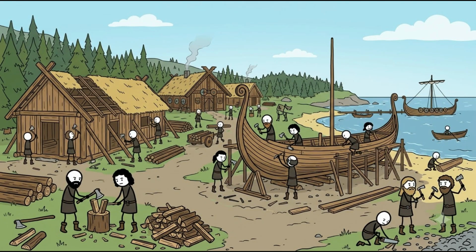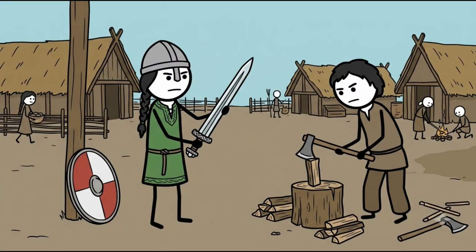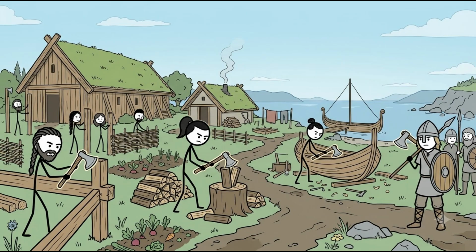Few societies demonstrate this relationship more clearly than the Vikings. For them, the axe was both a practical implement and, in some contexts, a weapon. Swords were comparatively costly and often carried considerable prestige. Axes, by contrast, were versatile and widely used. The same basic technology could help build a house, prepare firewood, construct a boat, and, when circumstances demanded, serve in combat.